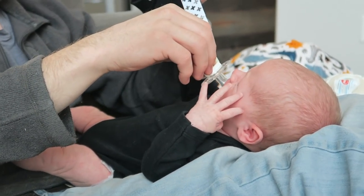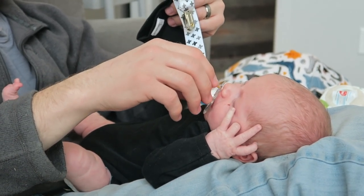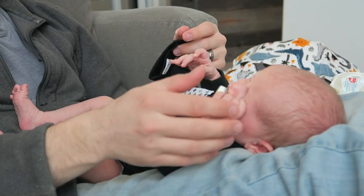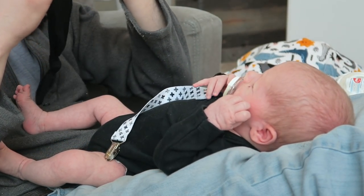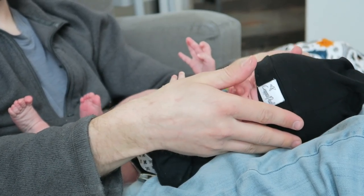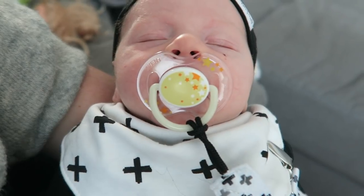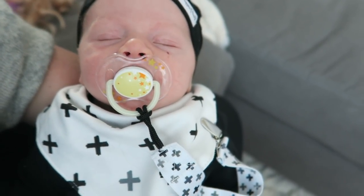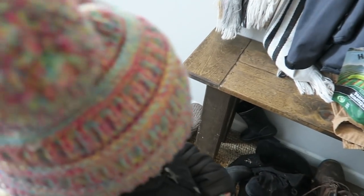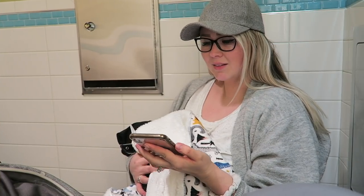What are you doing? Not fishing. I was trying to get him enticed, but it's okay. Mommy will feed you. Hold it to me, Mommy. Yes, I'll hold it for you.